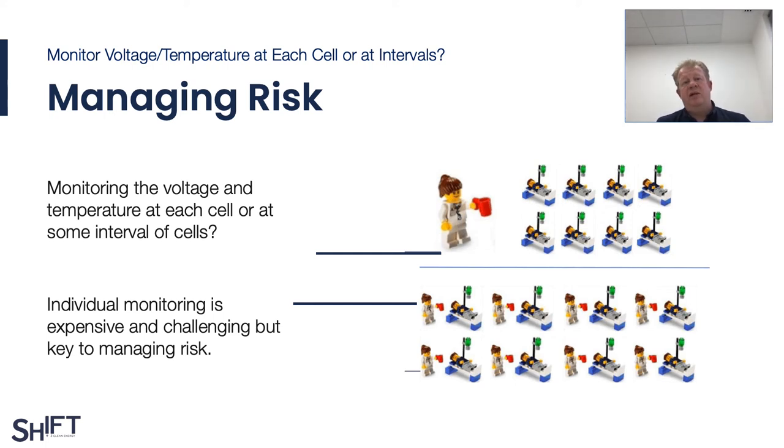Other systems may look at perhaps aggregating 4, 6, 8 cells and measuring the effects of all of them as opposed to the individuals. Now the issue there is, one bad cell can be masked by 5 good cells until there's a thermal event. So you need to have a lot of consideration of all of the risks that could happen and manage those to ensure things are future-proofed.